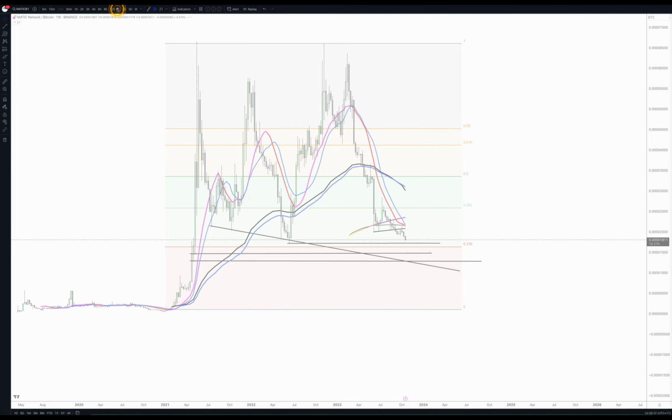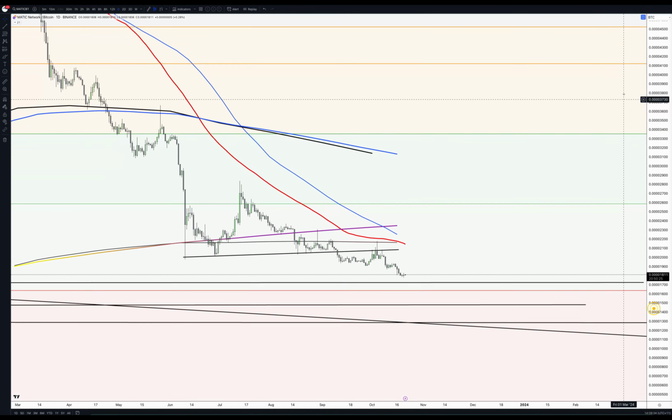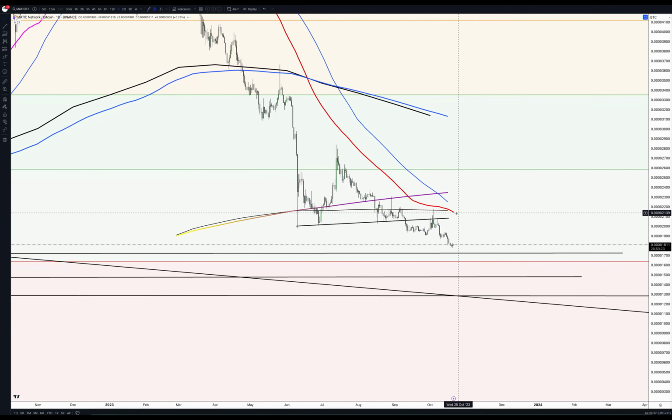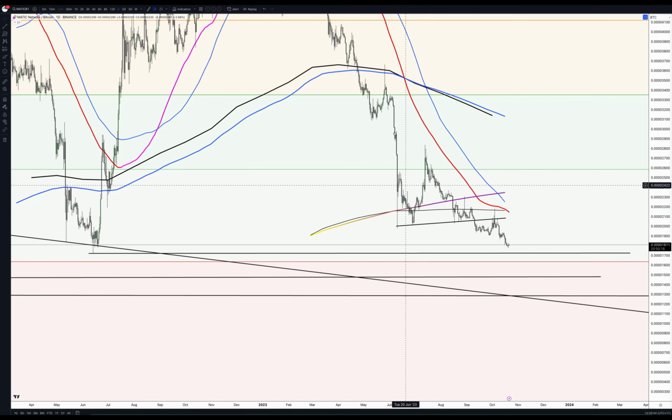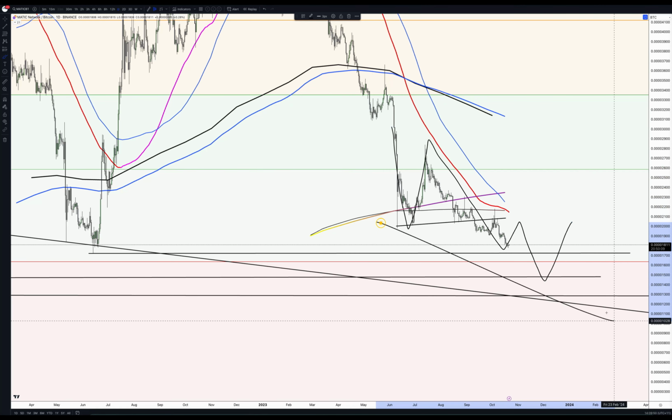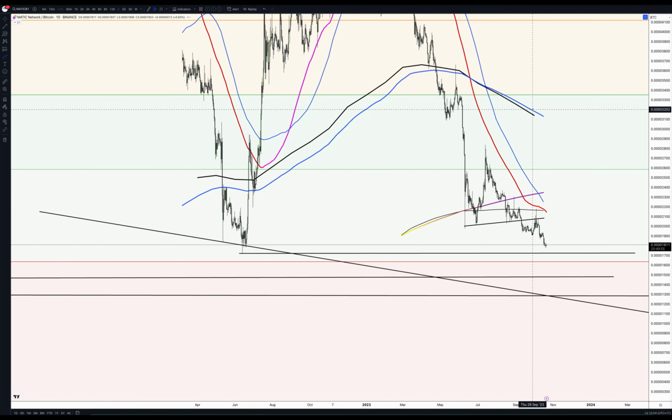Now let's look on the daily. Yeah, so very similar to before, like the weekly moving averages. I'm still looking for it to go down. We always look for the 3, 1, 2, 3, maybe looking for something like that for a reversal. I still want to see it go below this before I even think of doing a swap. Alright, so that's what I got for Matic against Bitcoin.